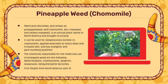Our last plant today is the pineapple weed, chamomile, also known as pineapple weed. Wild chamomile, disc mayweed, and rayless mayweed is an annual plant native to North America and brought to Eurasia, where it grows as a widespread herb in fields, gardens, and along roadsides. The indigenous will use it for sleeplessness, applied externally to insect bites and irritated skin, and it has analgesic and pain-numbing qualities. Pineapple weed has been traditionally used for its medical properties, which are attributed to various chemicals found in the plant, including alpha-bisabolol. This compound is found in the essential oil of the pineapple weed and is known for its anti-inflammatory and skin-smoothing properties.